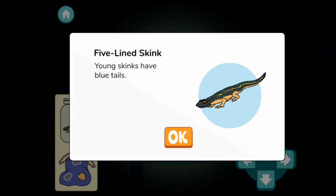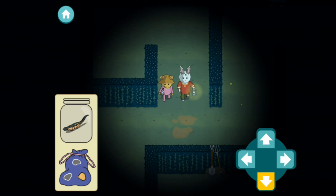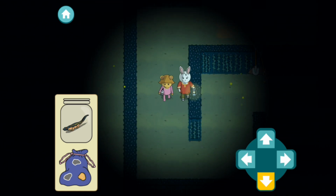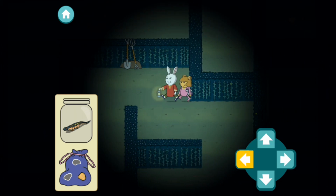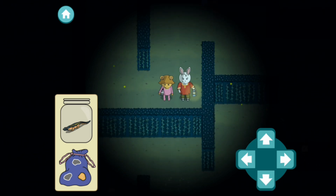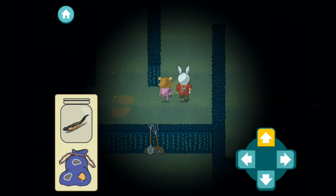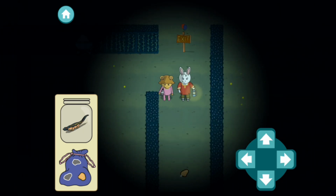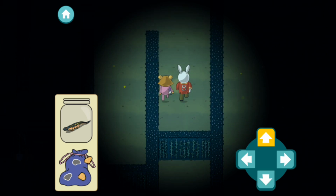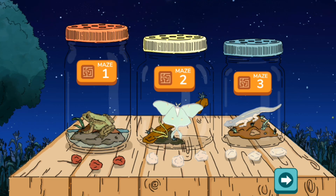We found a skink. Fun fact. Young skinks have blue tails. They look really fancy. We found two rocks and a five-line skink.